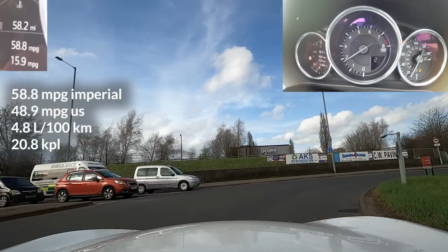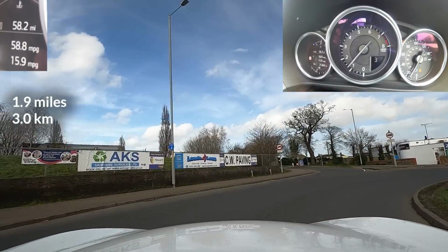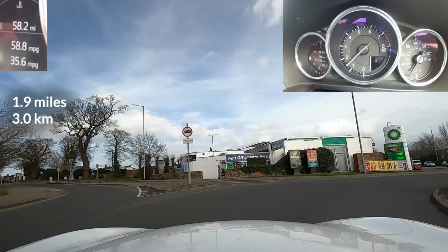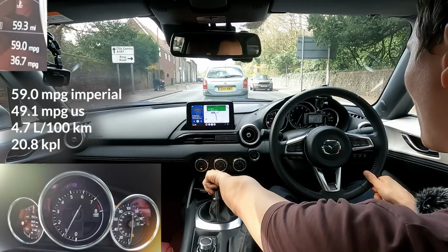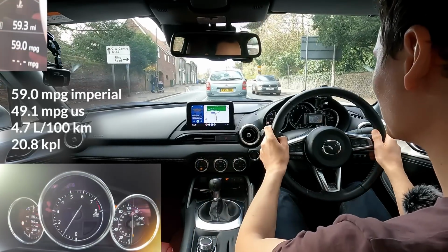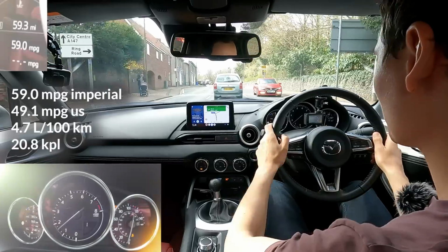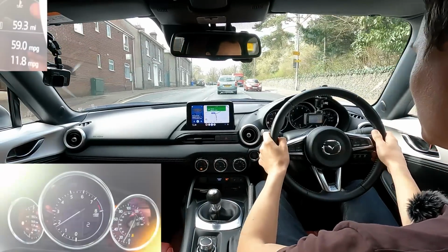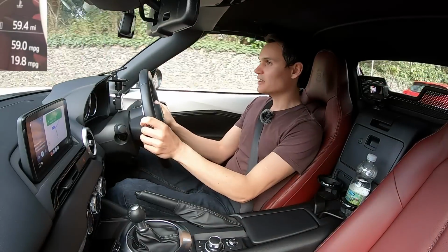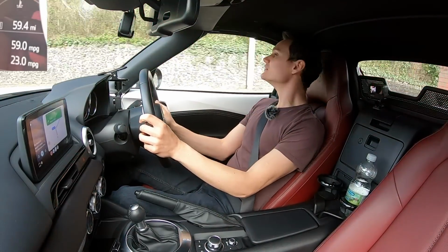58.8 with 1.9 miles to go. So just 0.8 miles left and it's 59 miles per gallon. But I'm in traffic. Lights are red, so we'll be waiting here again. And I really need the loo now.